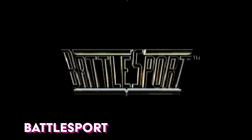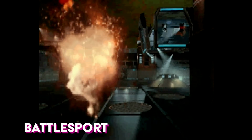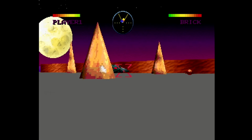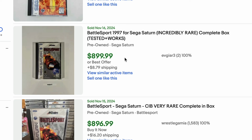Alright, so up next we have Battlesport. Now this bizarre but addictive gem throws players into zero-gravity arenas where you pilot weaponized hover vehicles, trying to score goals while blasting away at opponents. It's kind of like NBA Jam meets Descent, and I think this game perfectly captures that experimental spirit of 90s gaming where developers weren't afraid to get crazy with the genres. Are you ready for the slam dunk price on this one? $899. That's right, $899. Oh. But hey, if you have the money, why not, right?